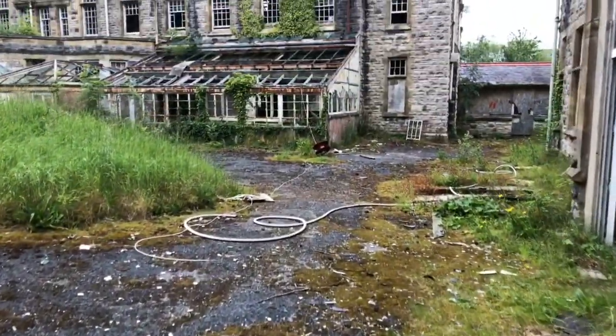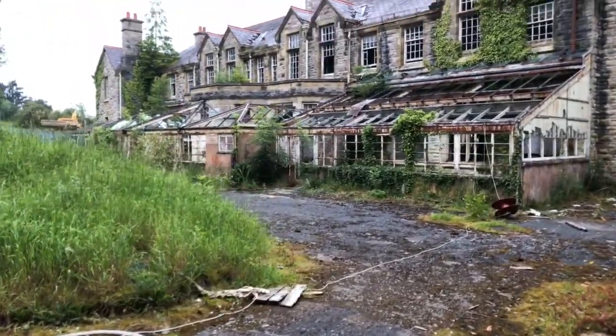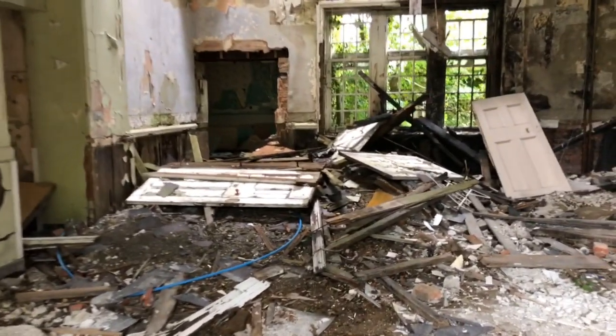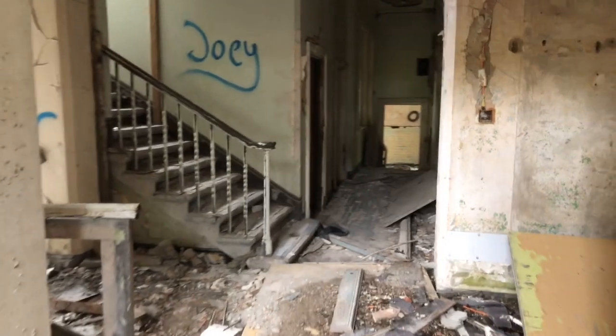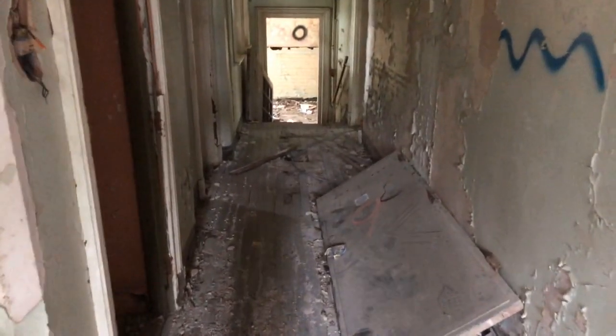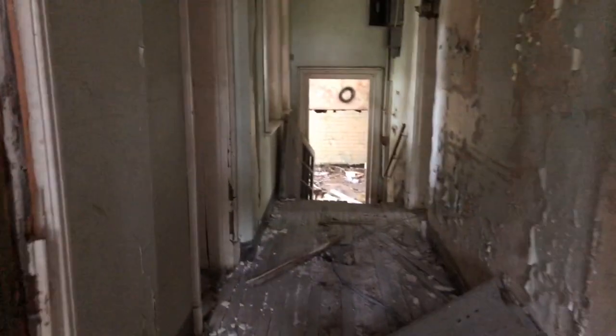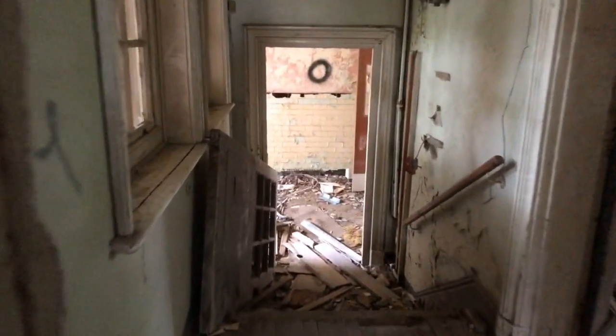Okay, so I've got to be quiet out here because there are security outside. They don't know I'm in here at the moment. Managed to sneak in over the back through the woods and virtually walk straight in. You know, there's no fences to climb over or anything. God, this place has seen better days, it really, really has. But nevertheless, I had to come here just so I could say that I've been here because this is such an iconic place.